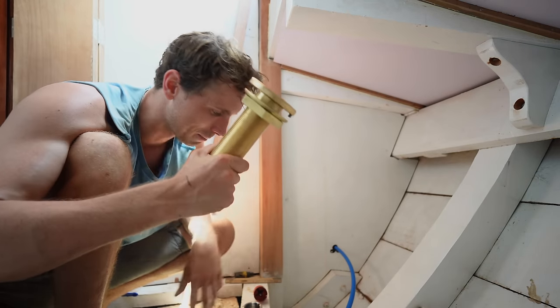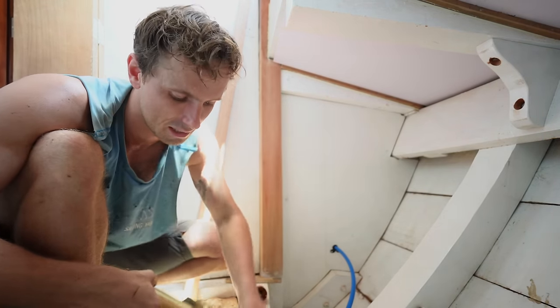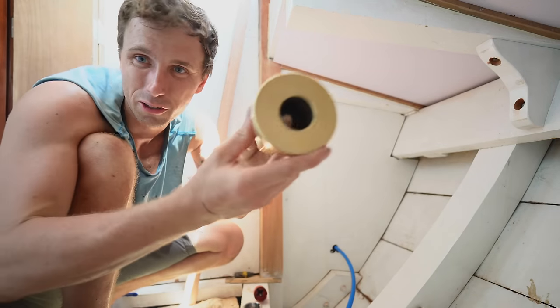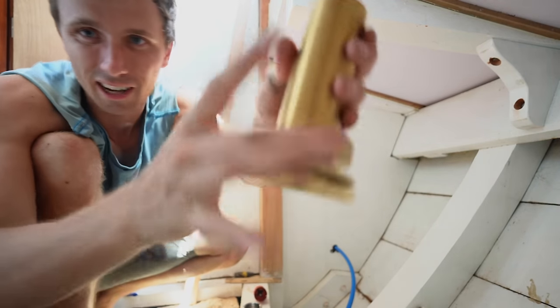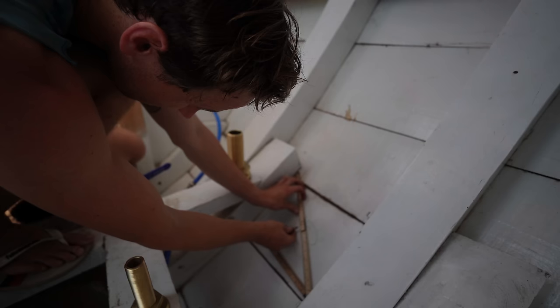I feel sorry for this big one over here. I mean, this is the inlet, which raw water comes in, salt water. But I feel sorry for this one. Look how beautiful. Look at that nut, it's massive. I just feel sorry. I guess this guy didn't choose his own destiny.